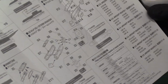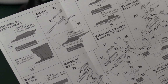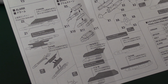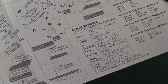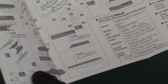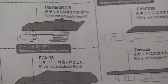It's just a weapon, so there's not much to the instructions, obviously. You've got AIM-132, you've got Meteor, which I think is the one the Germans use. ALARM, of course, the anti-radar missile. Brimstone, which has been used quite a lot in places like Syria. And it tells you which aircraft: Harrier GR7, the Typhoon in the case of Storm Shadow, or the Tornado. It even shows the different sort of layouts. I'll zoom in a bit more, and which rails to use, because they include the rails generally as well. So it's a nice kit, to be honest.